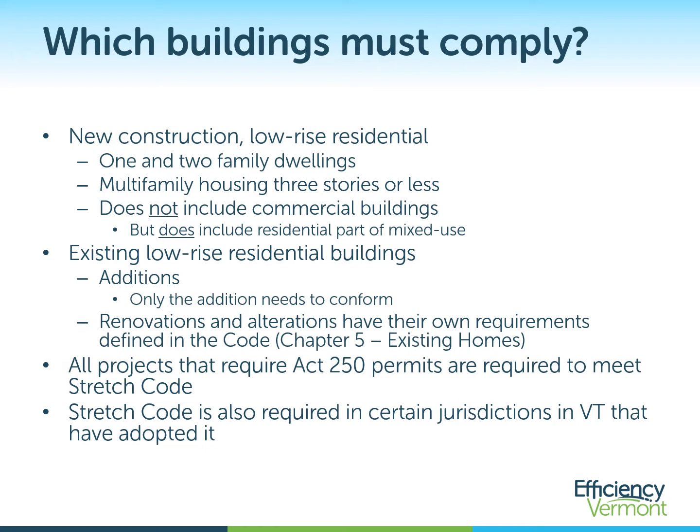Existing residential buildings have their own section. Again, what we will cover today will apply to additions. With an addition, only additions need to conform, not the existing house. Renovations and alterations have their own requirements as defined in the code. This is covered in Chapter 5, Existing Homes. We will have a separate training on Chapter 5, Existing Homes specifically.